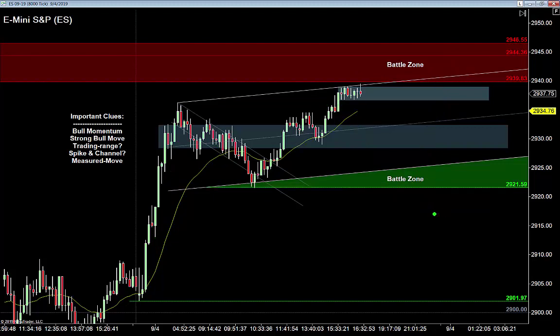Now, if we go higher, obviously we've got to worry about having that overhead resistance. So I definitely don't want to sell this market right now. It's not a bear market. I just have to be careful, as we go higher, about being a buyer. So first things first, let's think about the pullback, because that's what we're looking for here tomorrow.